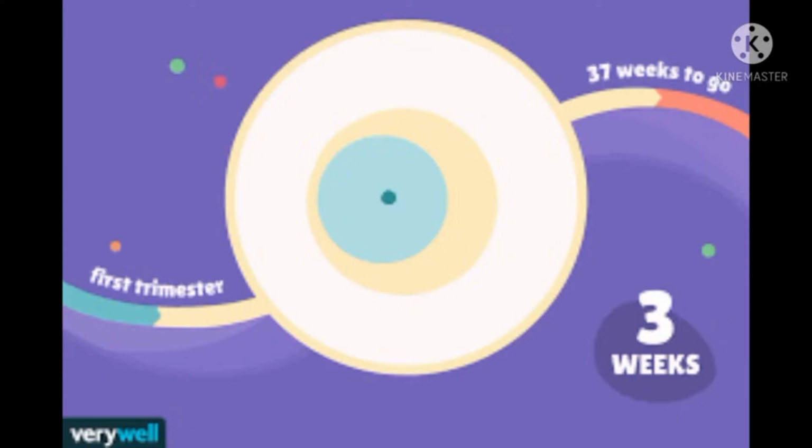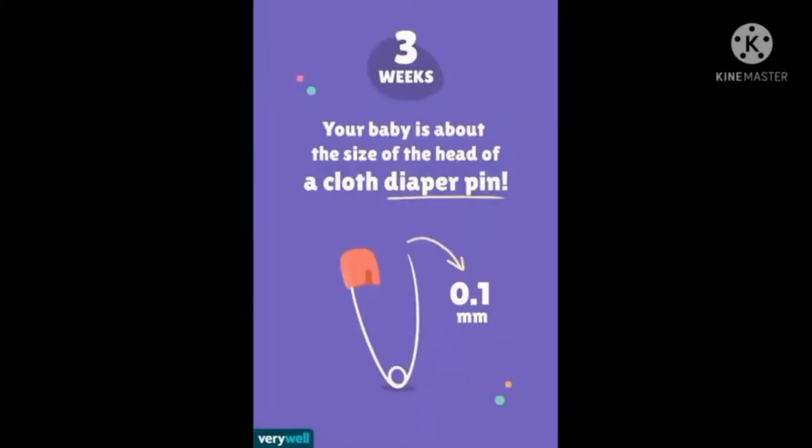3 weeks pregnant symptoms. When you're 3 weeks pregnant, symptoms may not have appeared yet. That's because most early pregnancy symptoms are caused by pregnancy hormones. Spotting as the fertilized egg burrows into the lining of your uterus. Nausea. As the pregnancy hormone HCG begins to make its way through your newly pregnant body, you may notice some feelings of queasiness, or nausea so bad it makes you puke.